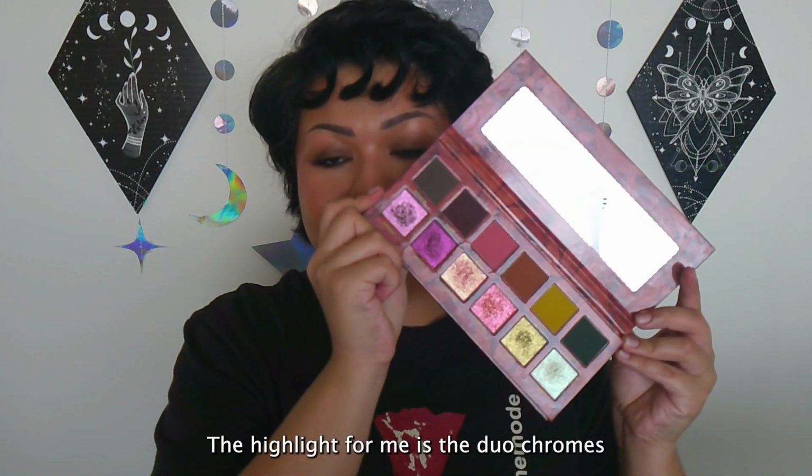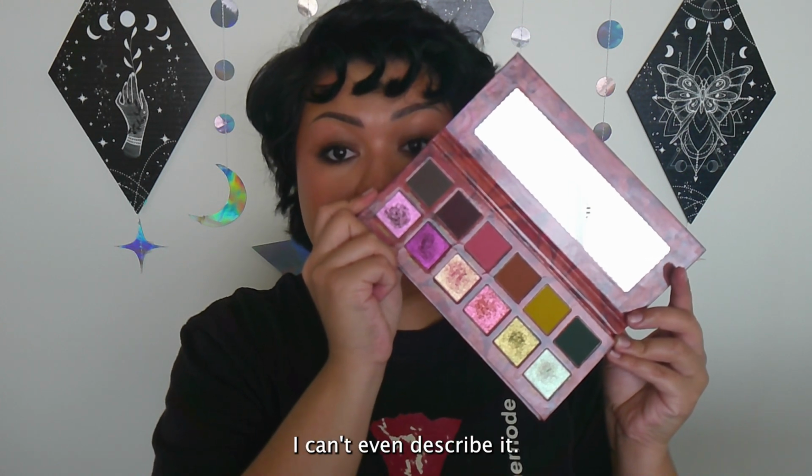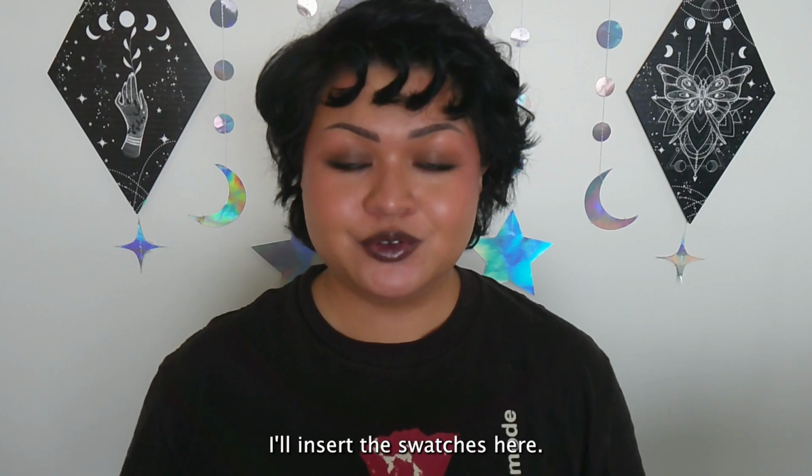The highlight for me is the duochromes. These are gorgeous. I can't even describe it. I'm just gonna have to show you swatches. I'll insert the swatches here.